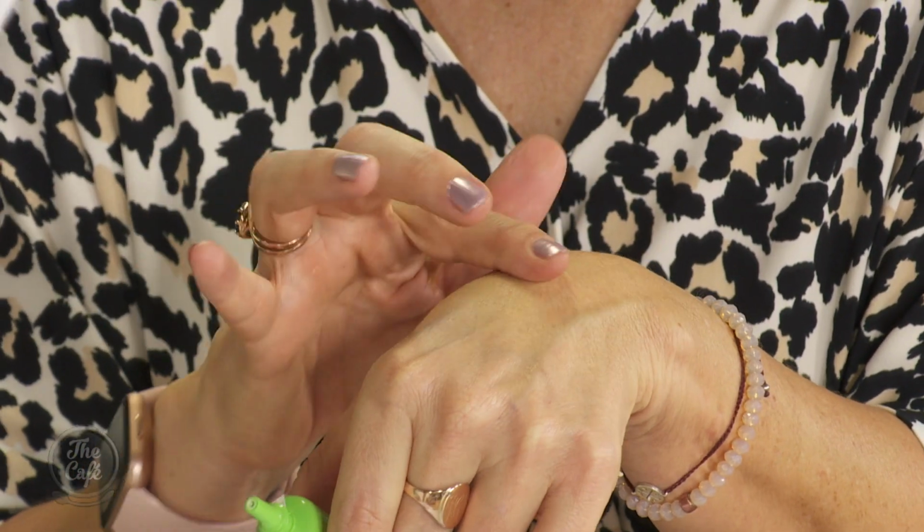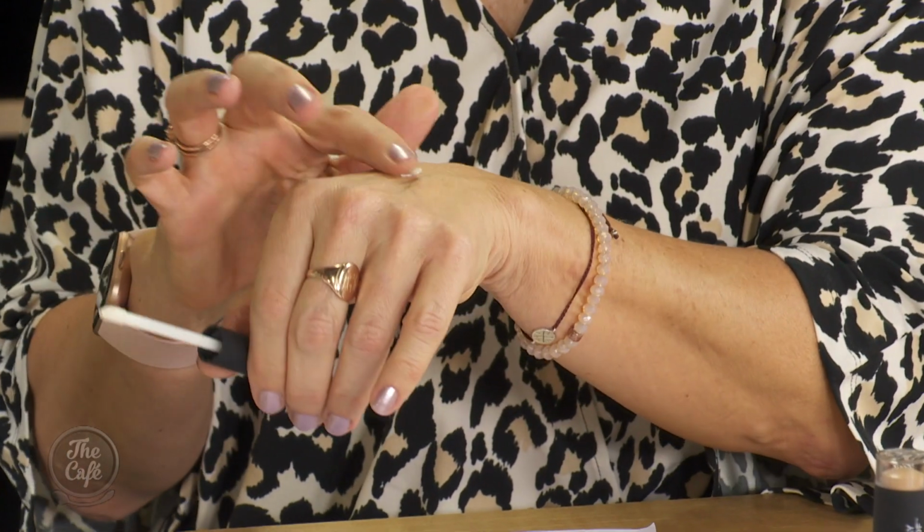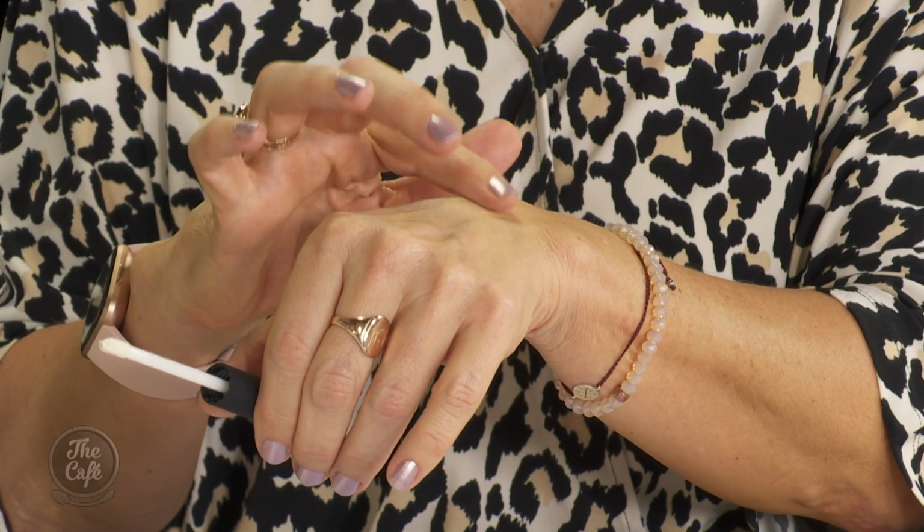And NARS do a really clever eyeshadow primer, which is called Smudge Proof Eyeshadow Base, and it's brilliant for cream shadows or liquid shadows. I would never think to prime my eyelids. It's a little bit like glue. It actually helps the colour stick to your lids, so it doesn't go all down your face.